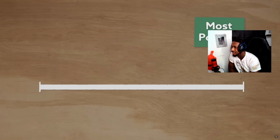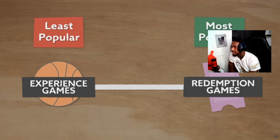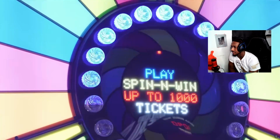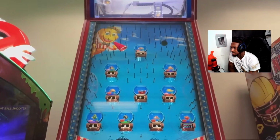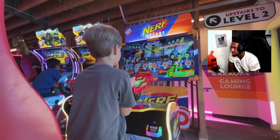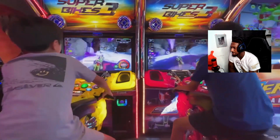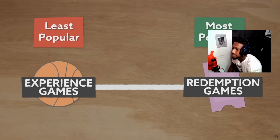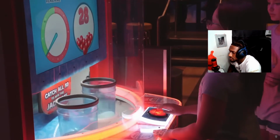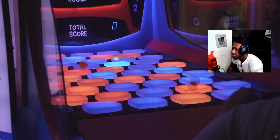For starters, the most popular games in the arcade were the redemption games, as opposed to the experience games. And here's what I mean by that. Redemption games are the games where the goal is to win tickets. So like the coin pushers, or this Plinko game, or spin the wheel. On the other end of the spectrum, you have experience games, like air hockey, skee ball, or racing games. It's a trade-off, because the games on this side of the spectrum give out more tickets, but it's not as much about the fun of the experience. And then in the middle of the spectrum, you have games like the ping pong drop, or hit the clown, that have middle of the road ticket payouts, but they're also middle of the road fun to play.